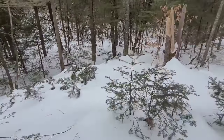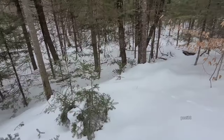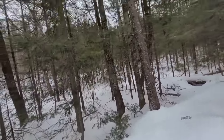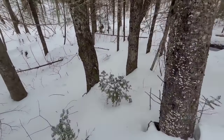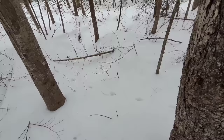This is not fun to walk through. You gotta march lifting your legs up really high. It's because you can't just drag your feet like you can through snow. Wow, it's so frozen out. I don't think there's gonna be anything trickling over here.